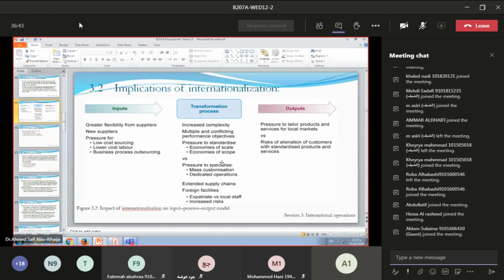Then you need to understand how to make the product, how to manufacture it. Is it to have economies of scale and economies of scope, or is it about customization? Once I talk about economies of scale and economies of scope, we mean standardized. So you need to have the same ingredient and the same product for all markets. But once we talk about customization, it's a different scenario. Here you may modify the product in order to match the Saudi market, or the Syrian market, or the Iraqi market. Depending on the market, you will change. So do you need customization or standardization? A question you can answer once you have the information. Then you have the output, the product that you need to send to the customer.